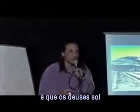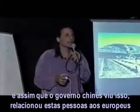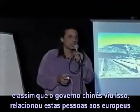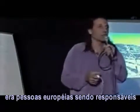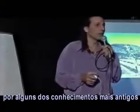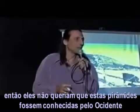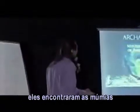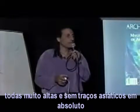Why? Because the legends that comes with these pyramids is that the sun gods built them, and that the sun gods were blue-eyed, blonde-haired people. As far as the Chinese government looked at this, blonde-haired, blue-eyed people had to be Europeans. And the last thing they wanted was European people being responsible for some of the most ancient knowledge of the Chinese tradition. So they didn't want those pyramids to be known by the West. They did find the mummies of these blonde-haired, blue-eyed people in the high desert of China. Over 500 mummies were found. All very tall, absolutely not Asian people.